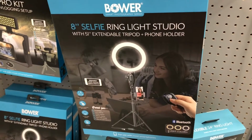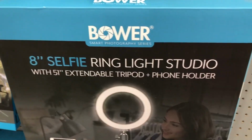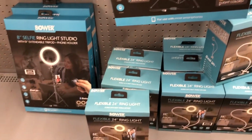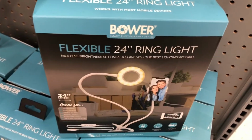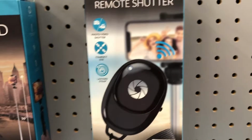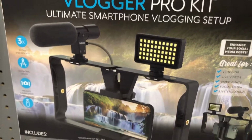We also found this ring light, guys. Ring Light Studio. Marami siya. May different kind din, this one. This one is a little smaller than that one. Tapos may separate na remote. Tapos meron din silang ganito. Vlogger Pro Kit. Oh, it's for a vlogger.